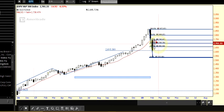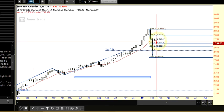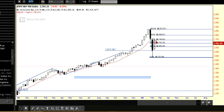Obviously, if you're 60 years old, you have to weigh the upside versus the downside, and maybe you just say right here, I'm stepping to the sidelines. If you're 20, you can afford to maybe make a decision down here somewhere below 2,500. So everybody has their own situation, and everybody needs to make their own decisions accordingly.